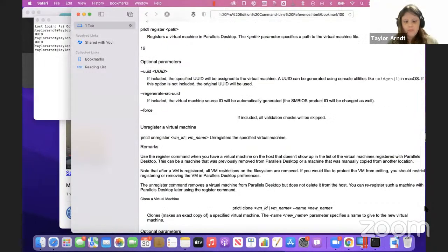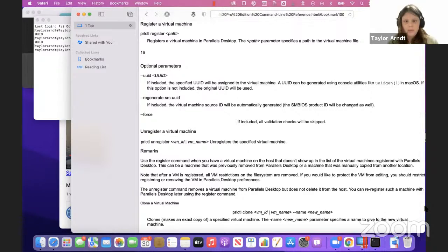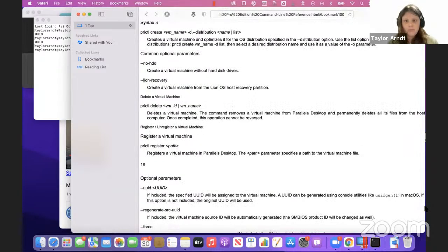PRLCTL register registers a virtual machine. I'm going to create. PRLCTL delete deletes a virtual machine. Create a virtual machine from the host recovery partition. Create no HDD. That's old. Create a virtual machine without hard disk drives.